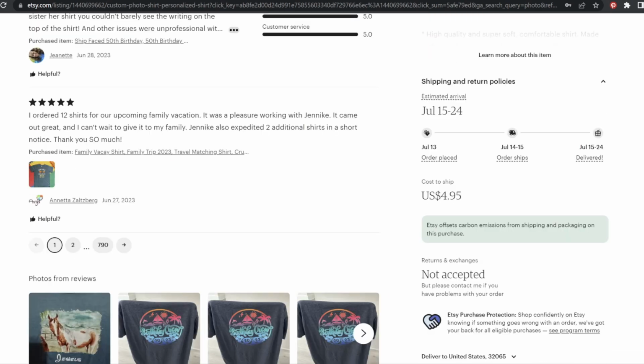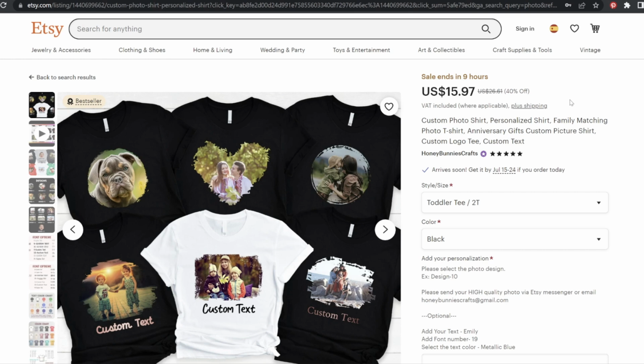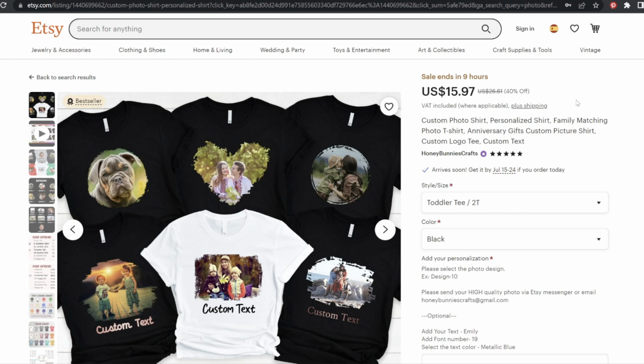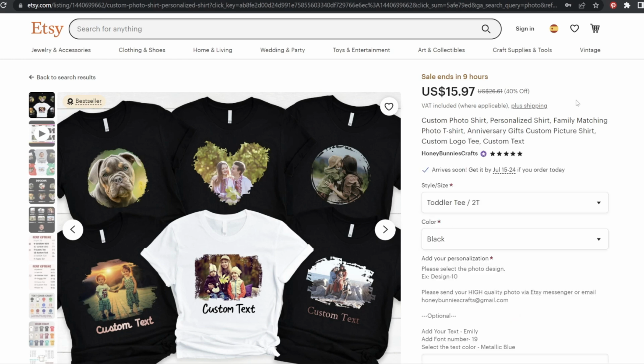Shipping is $5. So adding $5 to this $16 actually puts them right around a $20 price point. So that bumps their approximate monthly revenue up to just over that $22,000 a month mark. So that's a massive jump. We went from 16, 17,000, and now we're over the $20,000 mark. This is $22,000 that this one product is bringing this store. And that's assuming they sell one shirt per order.